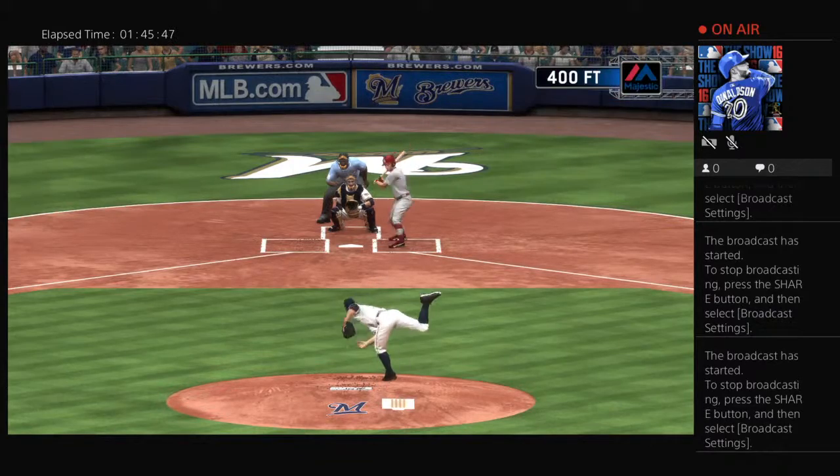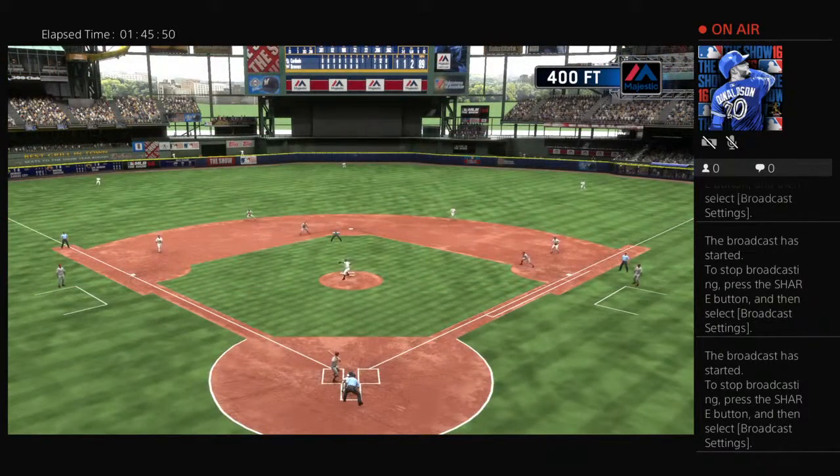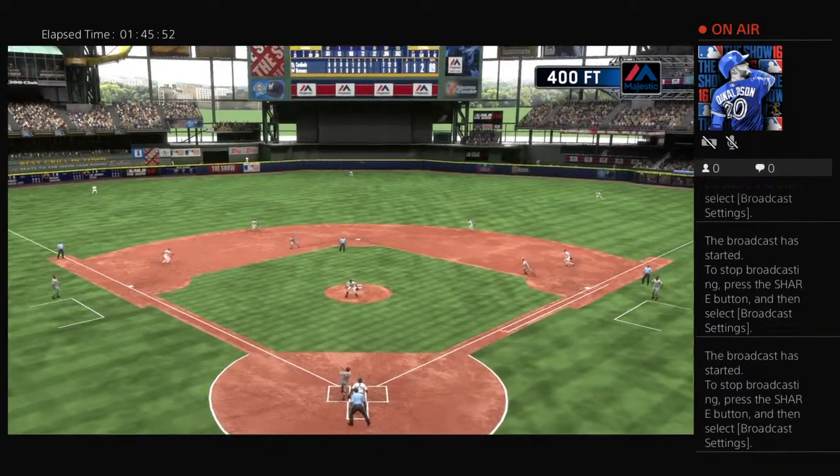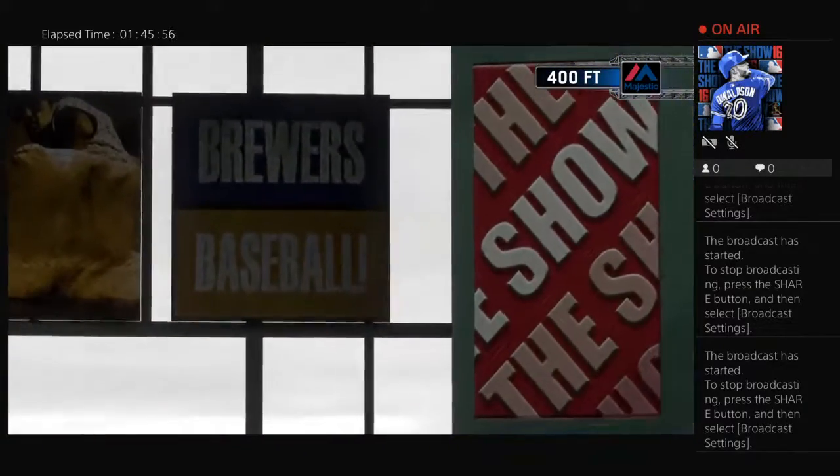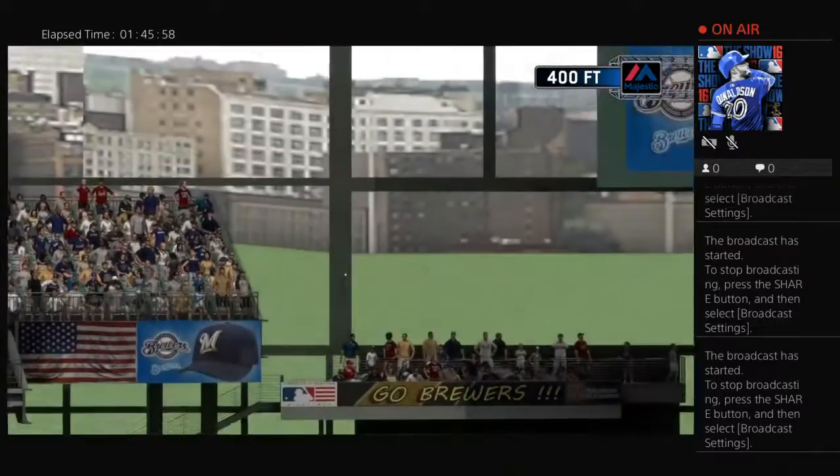Well, when you start relying on one pitch out there and you become a one-pitch pitcher, there's no doubt in the hitter's mind what's coming. He's sitting on this one all the way, and he launches it right over the wall.